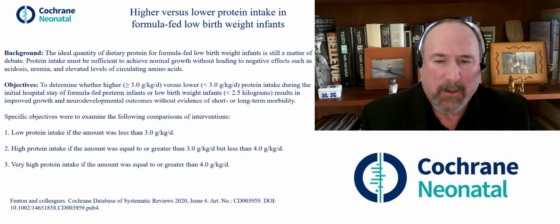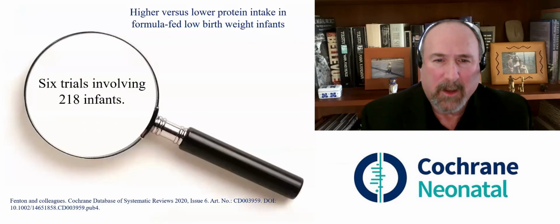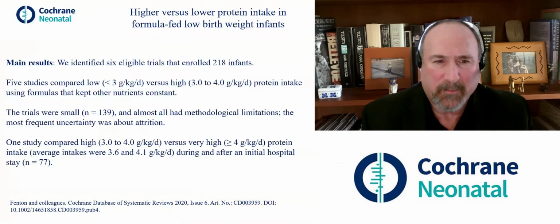They defined, again, low protein intake as less than 3 grams per kilo per day and high as greater, but they also created a group of very high protein intake, infants who received greater than 4 grams per kilo per day, and presented on this. They identified 6 trials involving 218 infants. 5 of these studies compared low, less than 3 grams per kilo per day, versus high, 3 to 4 grams per kilo per day of protein intake.